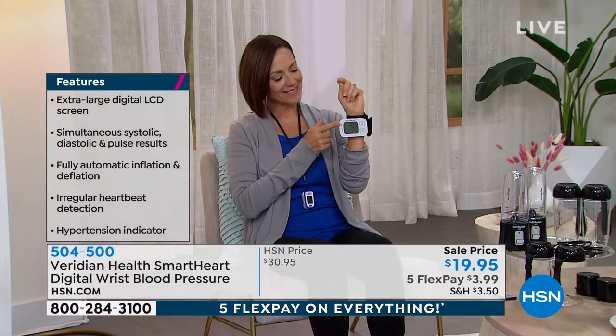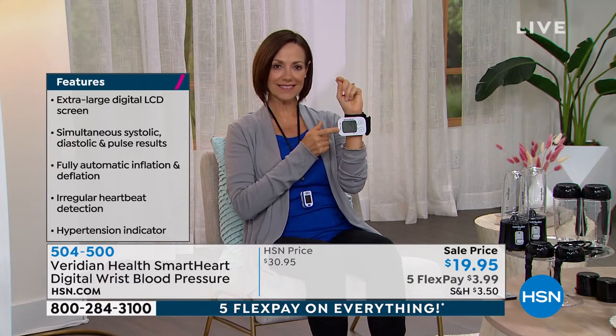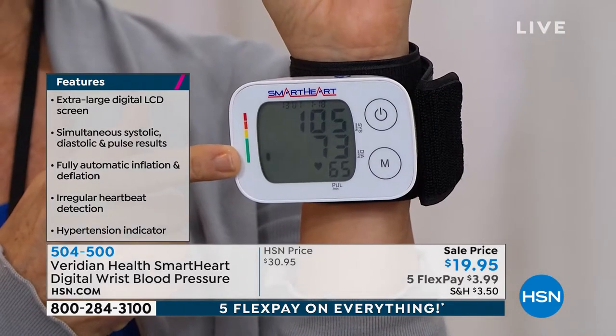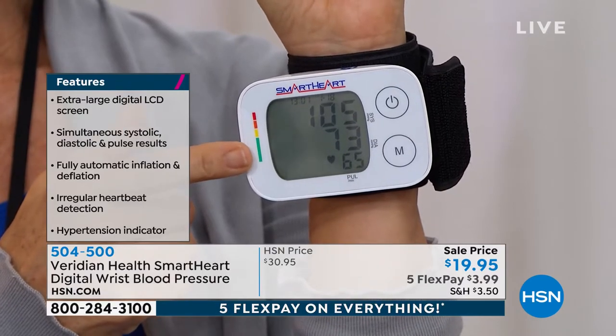That means that when you go to the doctor or you have that electronic visit, we call them the televisits, you can actually share this information with your doctor so that he or she knows what's going on inside of your body. I wanna fast forward here to that moment when you go to the doctor's office.